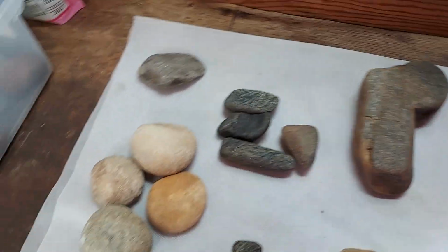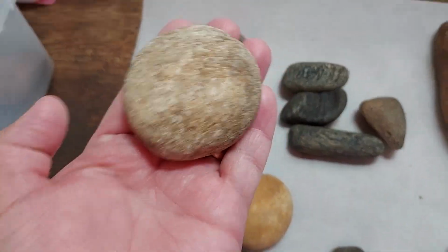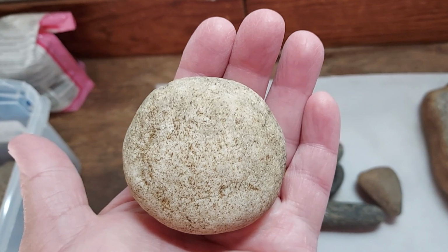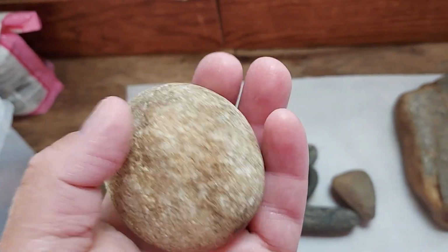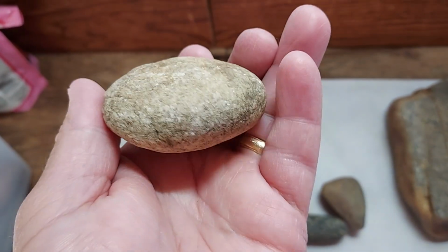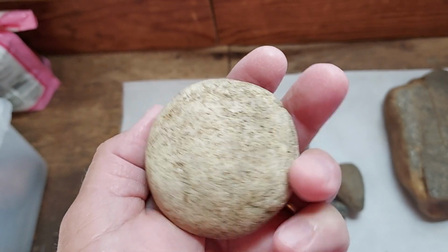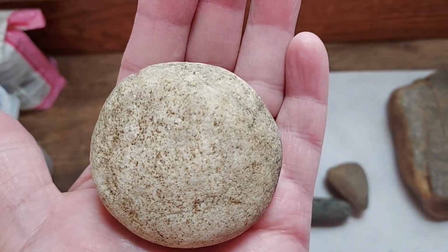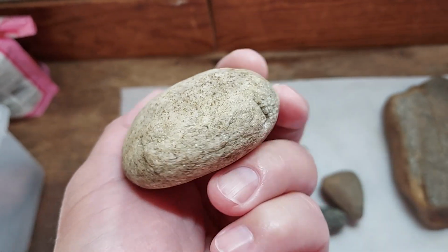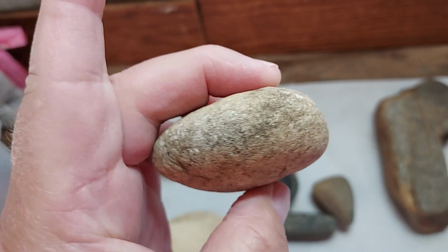Alright, let's move on to these oval pieces here. I'm not 100% sure. Could be hammerstones or manos. I'm thinking this piece more, maybe more hammerstone because the size of it's pretty small. And the edges are a little rough on it where they probably struck it. You can see where they were striking on the edges.